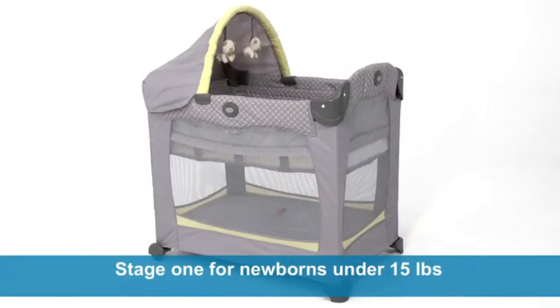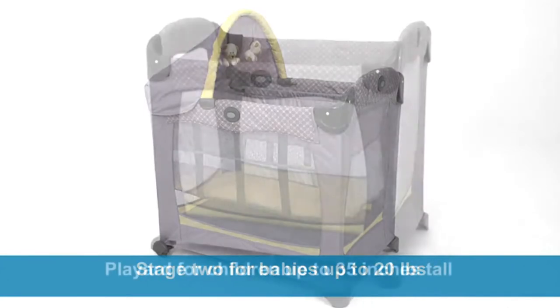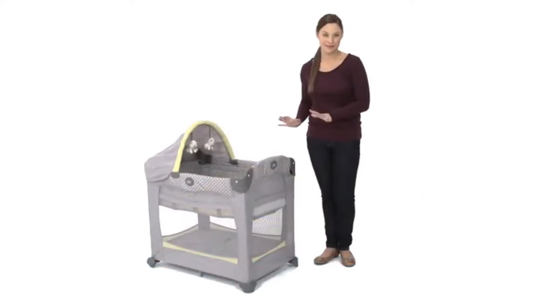For newborns under 15 pounds, use stage one, a cozy bassinet for sound naps. As your infant grows up to 20 pounds, you can adjust the bassinet height down to stage two. And when baby is older, up to 35 inches tall, use stage three, the play yard mode, by simply removing the bassinet. The Travel Light Crib with Stages is compact and perfect for travel.